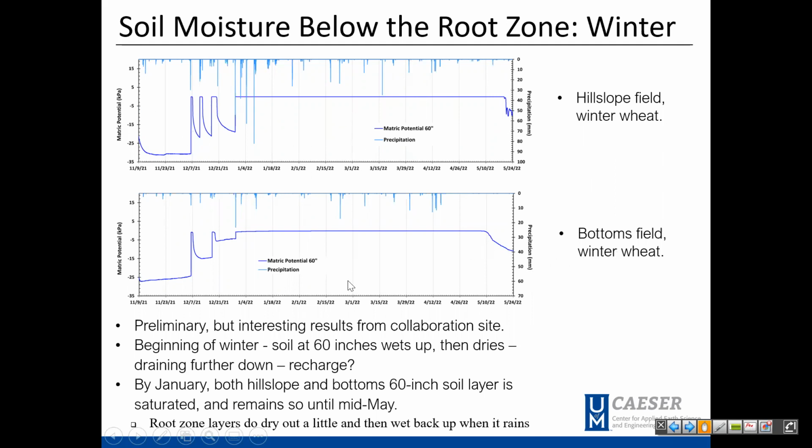And you'll see some interesting patterns here. These are preliminary results. I haven't had time to really go through all of it, but you can see that at the beginning of winter, when it rains, but it takes a pretty strong rainfall, that 60-inch soil layer does wet up. And then it dries down a little bit. Now, a matrix potential of 0 is fully saturated. So it's still pretty wet, but it does dry down a little bit.